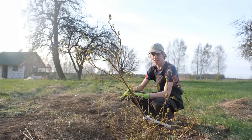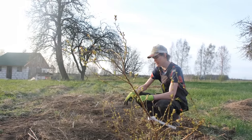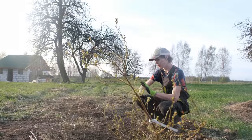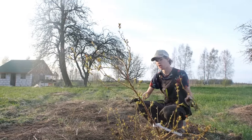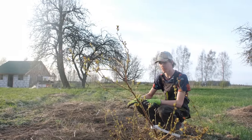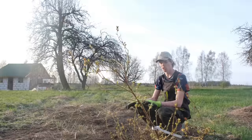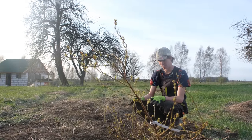So the blueberries are done. It took us a lot longer than we expected. We did start the day pretty late. It was a lot of cleanup here. We cleaned up all the land and made it all nice and flat, and we had a lot of dirt. So we had to remove a lot of dirt and move it to another place to fill in some holes. So it was a lot of work for that reason only.